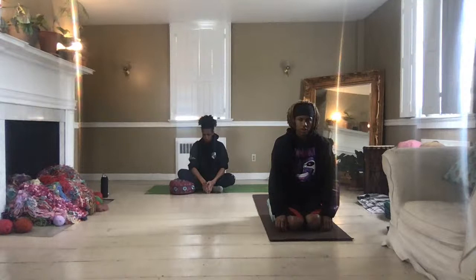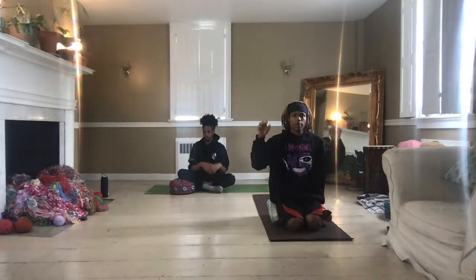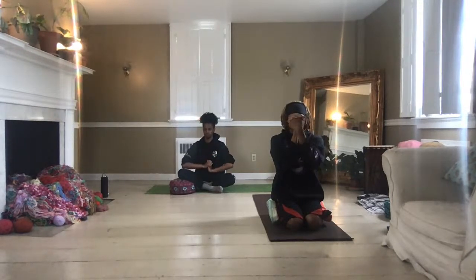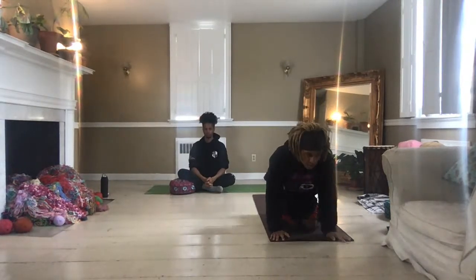And you can gently release your wrist from the floor. We're just gonna give a little shake to the wrist. Or if you want, you can bring the hands together and you can rotate them like so. And you can release. And at this time, we're gonna go into a child's pose.